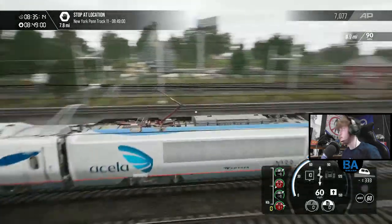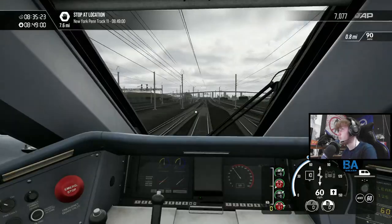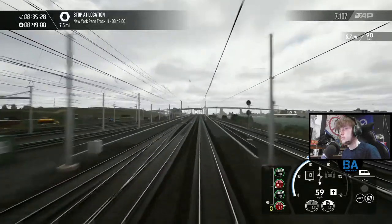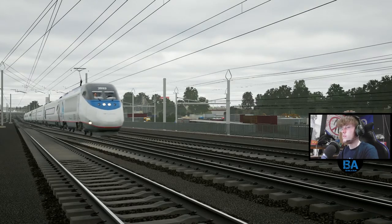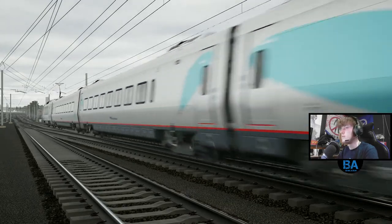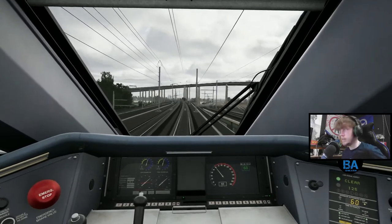Let's get a flyby shot. You might as well just stay at 60 on here. It goes up to 90 for a tiny bit, pretty much 60 most of the way to New York Penn. I want to get a flyby shot. I just need to get the New York skyline, lovely. There we go. There it goes, as we make our way this way.